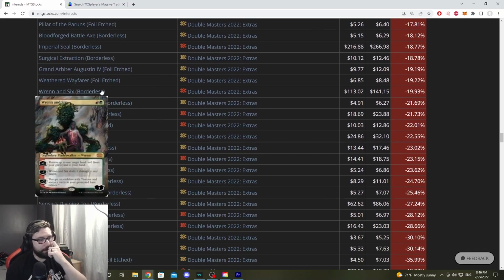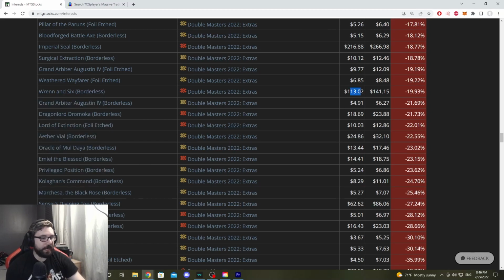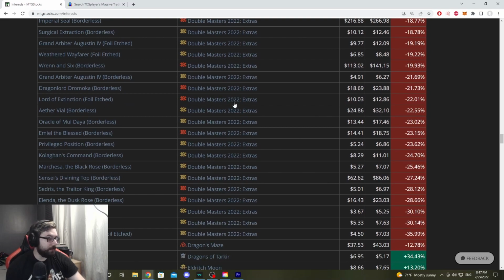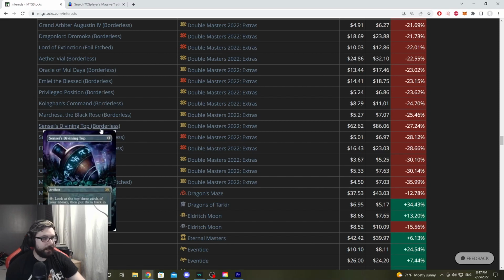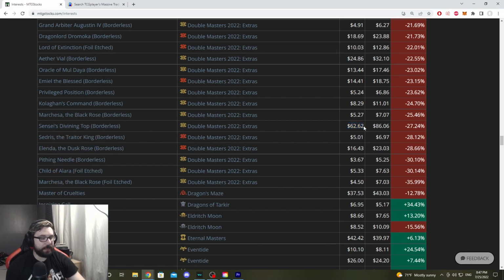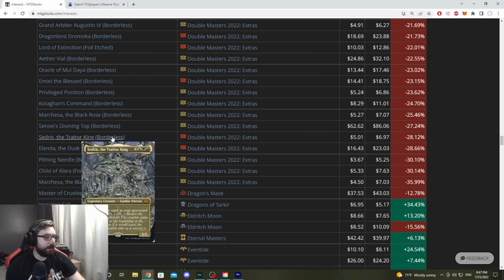Rhystic Study is also going down in price, about $30. So that's pretty crazy. You'll see that a lot of these are going down pretty heavily. You've got Marchesa, who's gone down in price pretty crazy. What else is this? Sensei's Divining Top. Again, a foil Borderless Sensei's Divining Top for $62. The best thing you can do in regards to these cards is trade in your old versions, sell them, and then use that money to buy a new version of it. That way you never really lost out on anything.